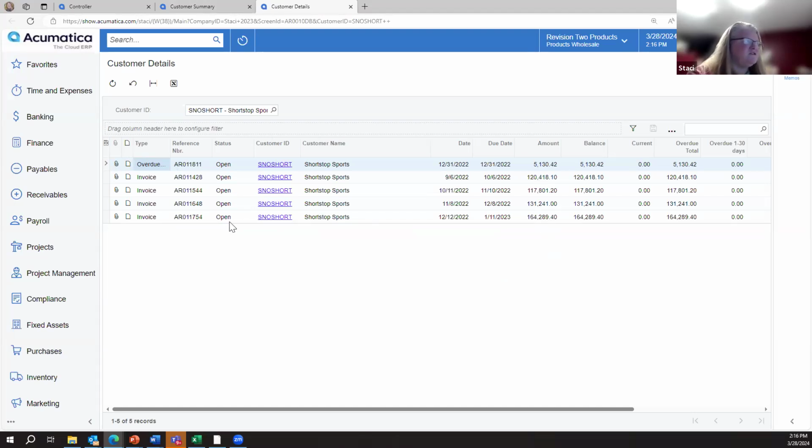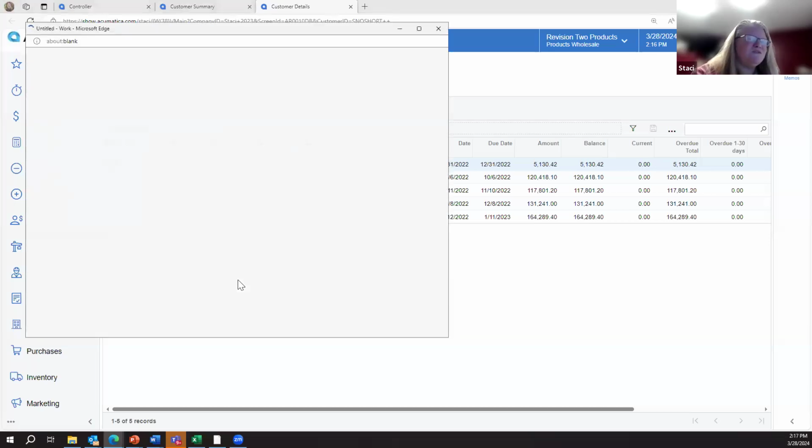There's 5 invoices that are still open. So now when I call them and I say, hey, look, you got 5 invoices that are open. Can you go ahead and send me payment on the first 2 or the first 3? And I've got the information right here at my fingertips. Before I can make that call, I need to go ahead and have their information. I'm going to click on their customer ID. One more click, right? So I've done 3 clicks here.